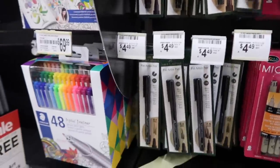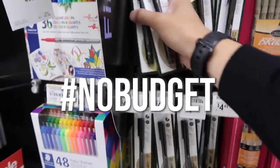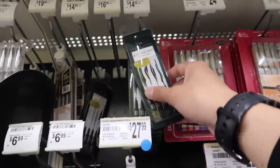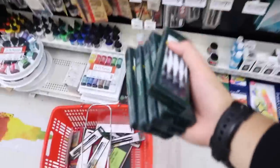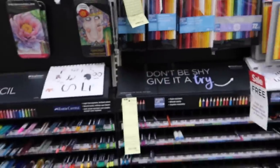Damn, which one should I get? These all look so good. I feel like I'm gonna get this one. Get a couple of these actually, no budget. Get as many as we want. Yo, these look hella cool. Let's get, I don't know, a ton of these, I guess. Let's see, where's the pencil I usually use?